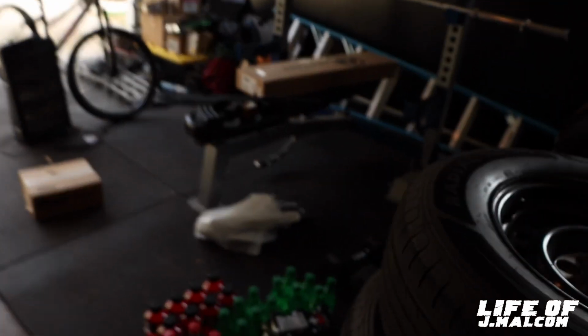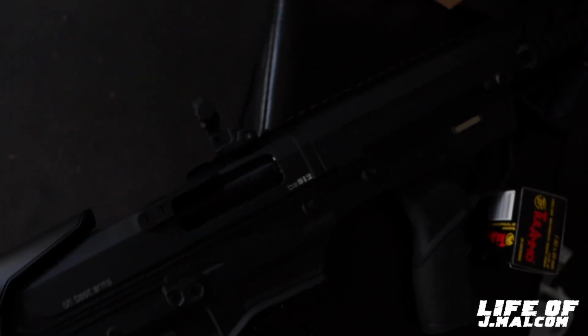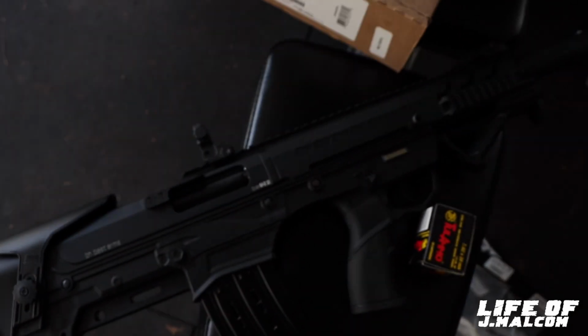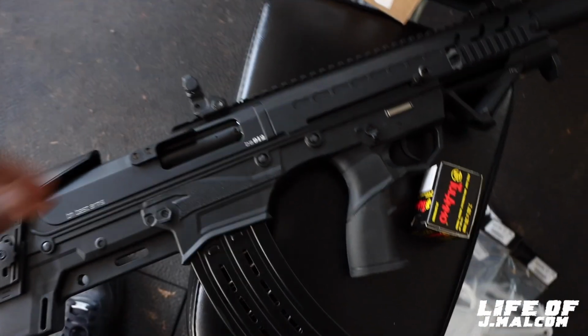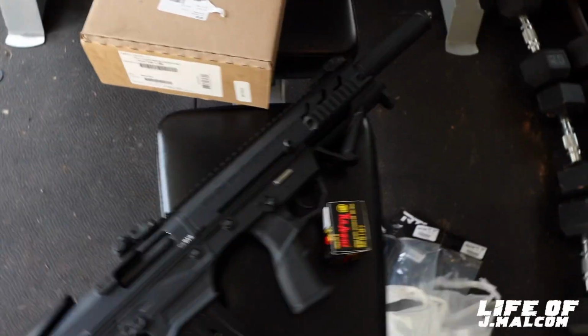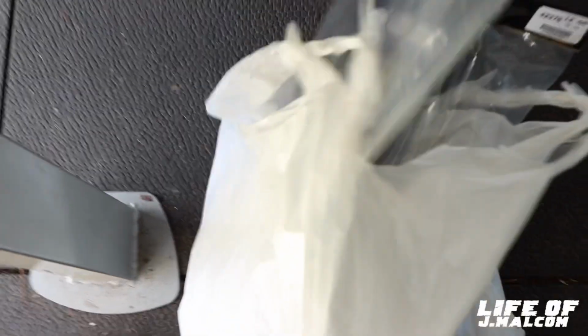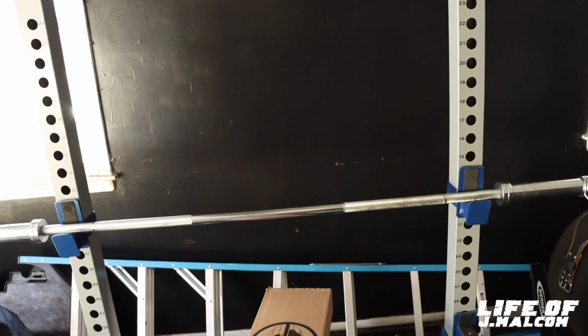It's an AR style. It just don't have the AR slide like the Panzers. The Panzers got the AR slide on the back right here, so you can chamber a round right here like an AR, or right there, either or. But I'm telling you, these the longest mags I ever seen. I ain't even know they had mags this long for these.